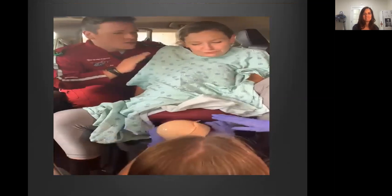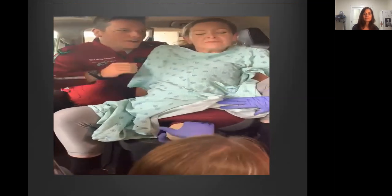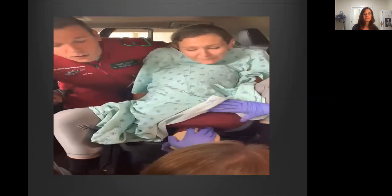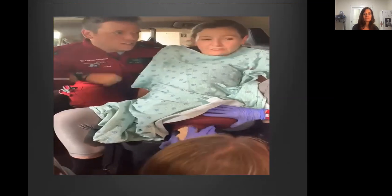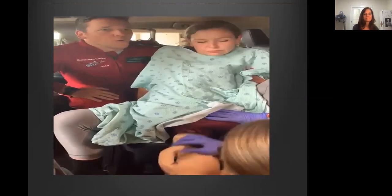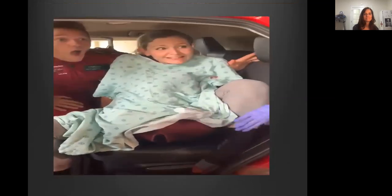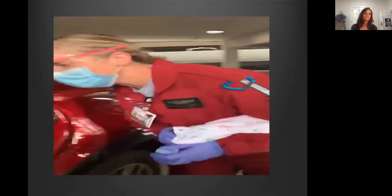Now put your hands over the ears. Baby's going to rotate. Perfect. Gently pull down to deliver the anterior shoulder. You're fine. It's fine. Pull up to deliver the posterior shoulder. And baby's going to come out in a hurry. There. It's a girl! It's a girl! Oh wait, the baby's born. Where's the baby, guys? Get out here. The baby's already born. I missed it.